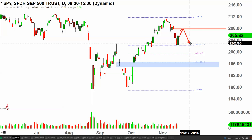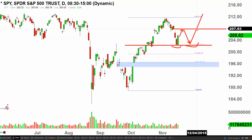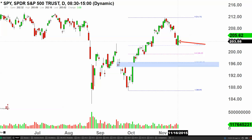The question is, if we do pull back, are we gonna find a bounce in this vicinity again and do a little double bottom action before continuing higher? Or are we gonna continue lower by creating lower lows and lower highs, which is gonna be a minor term downtrend? But again, my philosophy is I'm not going to worry about the data that is not there yet. Let's talk about the data that is there. That's definitely data that we have. It's tangible data.